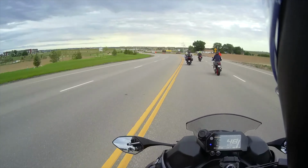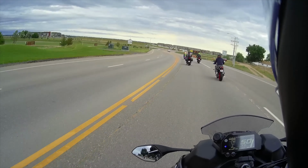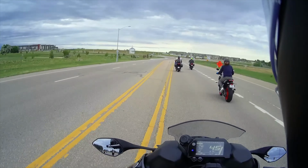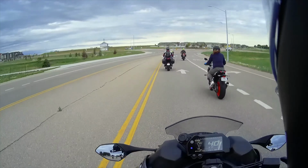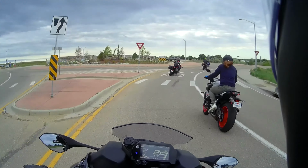Again, you get a nice, comfy touring motorcycle that has gobs of power in it, and it just kind of looks cool. You're probably never gonna find another one like this on the road. So Yamaha, you guys did a good job on it. The display is super easy to read. I kind of like their big displays that they have.